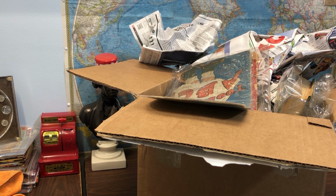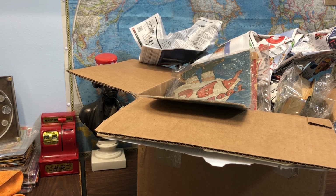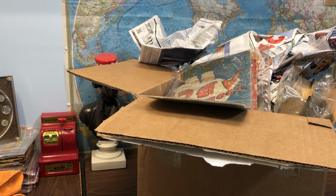Usually what I do with books, I'll go to antique stores or thrift stores and find the oddest book or the oldest book or ones I think I haven't heard of before, buy them and read them, and then sell them online for the next person to enjoy. But there's one book in here in particular that I want to show you.